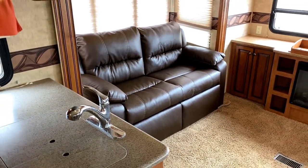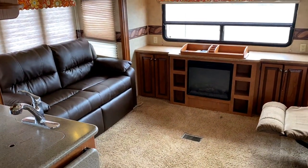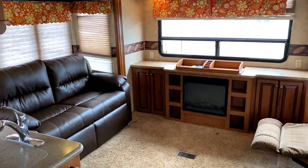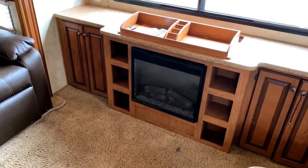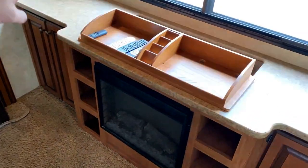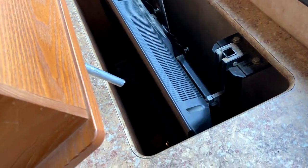That is a trifold hide-a-bed sleeper sofa, by the way. I don't know what camper that came out of. It never came out of a Sabre, but it's here. But what else? Okay, over top here, this does have a power lift TV behind the fireplace. I think this tray, you see these little spikes?